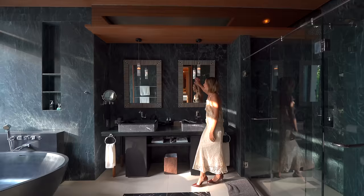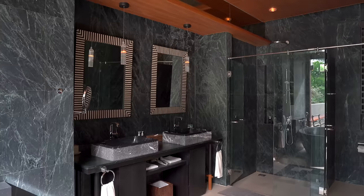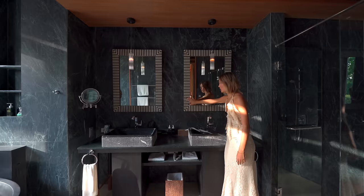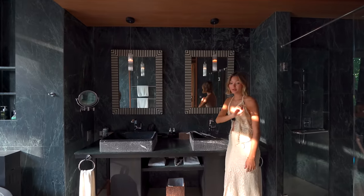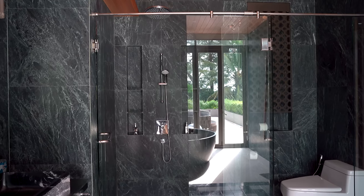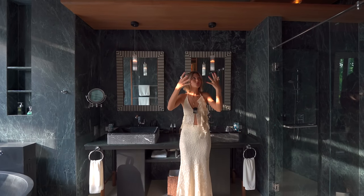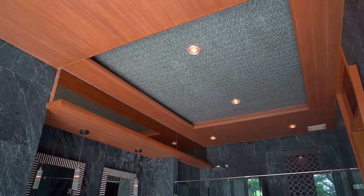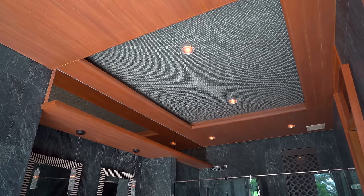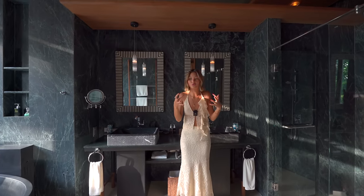Now, over here is the double sinks. Right in front above of them, you have this hanging mirror, with lampshades coming from up top. I am loving the stripes on these. It goes perfectly well with the tiles that they've used on the floors. The walk-in shower right there. Once again, the same teak wood panels for the ceilings. And right in the middle, you have some mosaic tiles and it just blends seamlessly into this really beautiful bathroom.